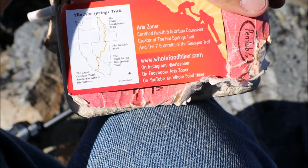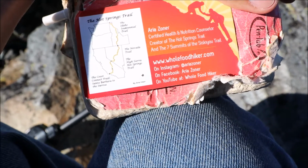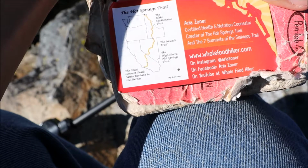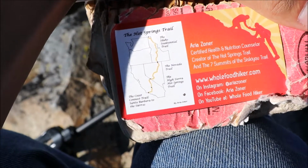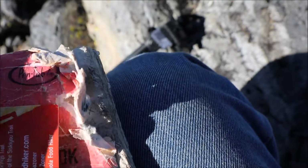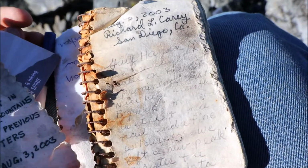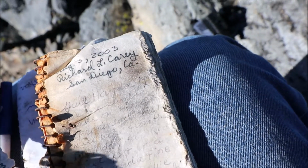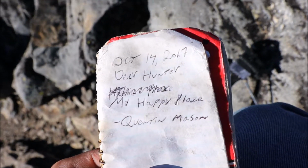Hot Springs Trail. I've never heard of that one. 7 Summits of the Siskiyou Trail. It's the High Sierra Hot Springs Trail, Nevada Trail, and the Idaho Sesquicentennial Trail. Probably would have called it the Idaho Sesquicentennial Trail, to be honest. These are a little damp and wet and rusted. Looks like it was placed on August 3rd, 2003. Somebody was here on October 14th, 2 weeks ago. Same date here.